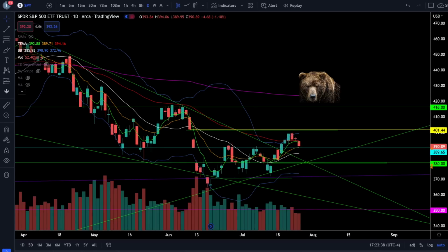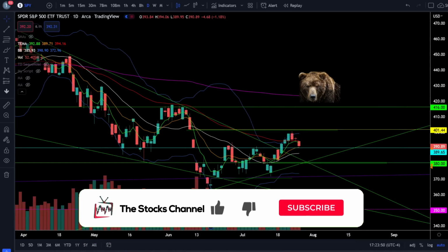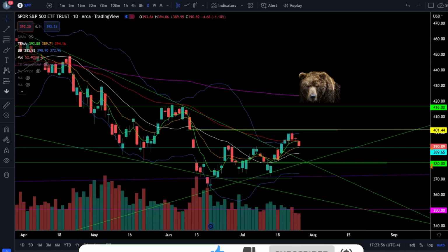My name is Cory, and today in the stock market we did see a pullback to critical support as we're going into many catalysts and big tech earnings in FOMC. First up, let's take a look at the S&P 500 SPY ETF. So let's crack open this chart and see what's going on in the stock market today.